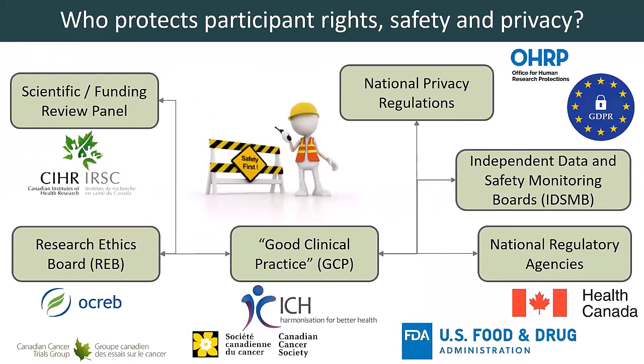There are many different groups involved to ensure the safety and privacy and the rights of patients on trials. This starts with the review of the protocol and the research proposal. It includes the research ethics boards at individual sites that may be participating in the trials. All participants must follow good clinical practice standards and have to demonstrate training on good clinical practice principles. They have to follow privacy regulations.